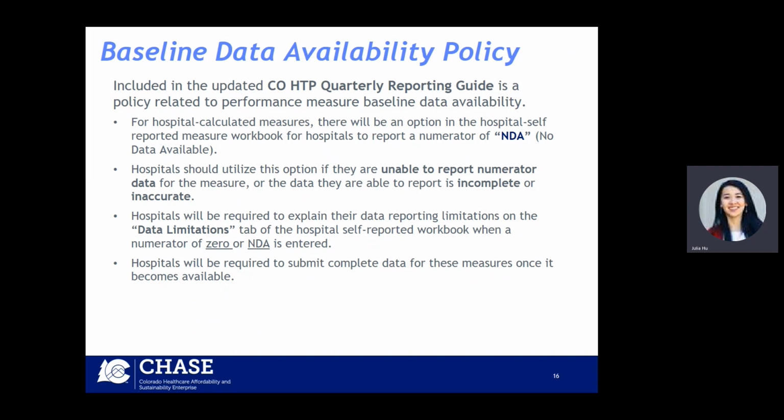So this is only available for the numerator, and hospitals should report denominators for every measure. In some cases, we're going to need hospitals to report and provide complete data for measures when it does become available. I think a key takeaway here is that NDA is an available option for certain measures. It's also only available for numerator reporting.